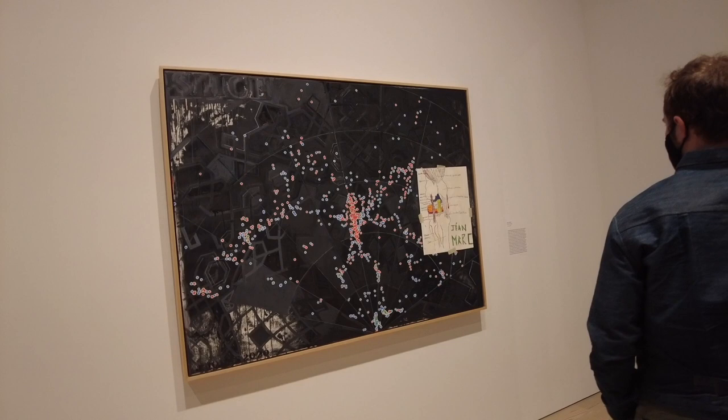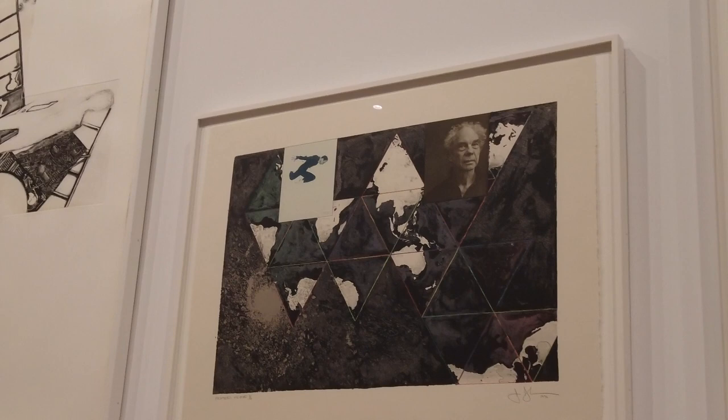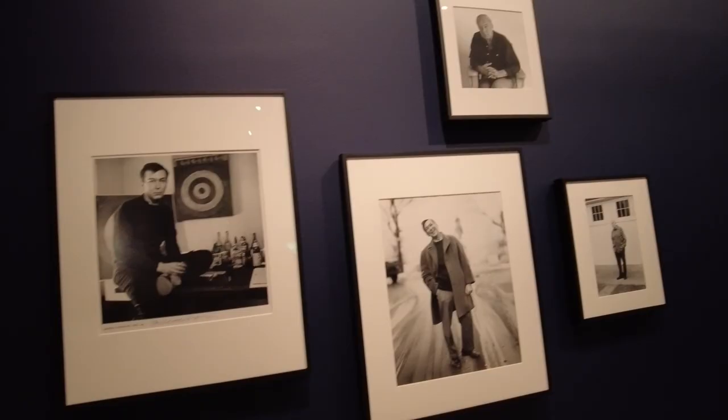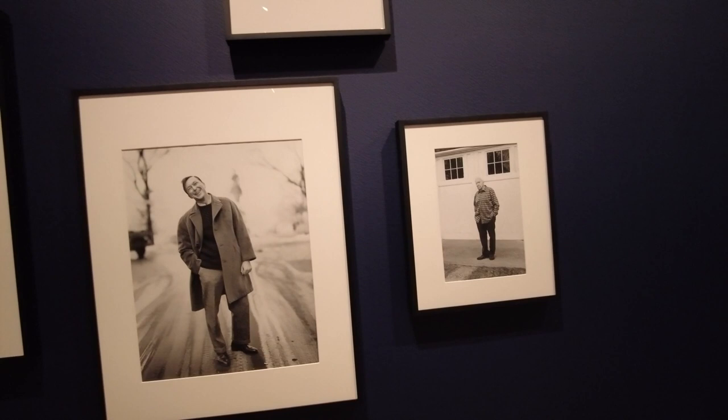Alright guys, that was the exhibit. I hope you guys enjoyed that. There was one other room that had pictures of Jasper Johns' life. Here is the intro. Here's Merce Cunningham, right? And John Cage, they were friends with. And the other room had pictures of Jasper Johns at work and in his home. And then it had a book of his art, a retrospective, and some notes on his biography.